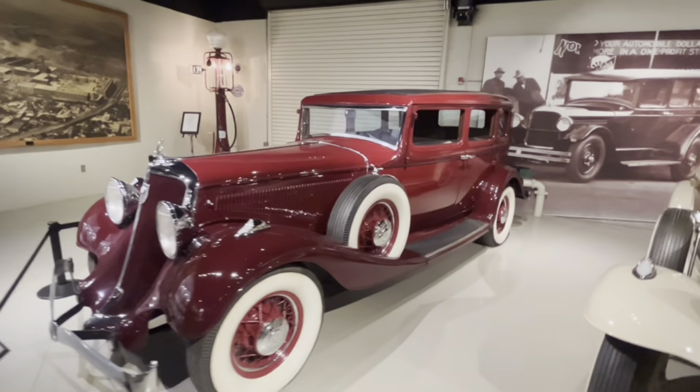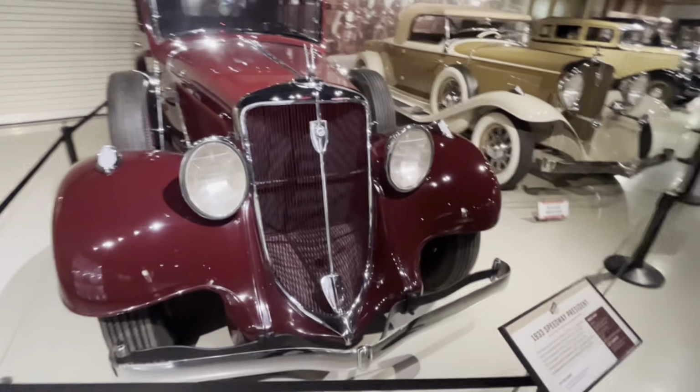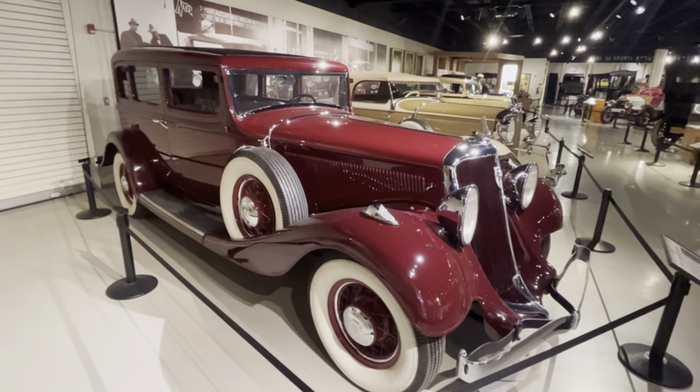This is a Studebaker Speedway President. Studebaker was starting to get into racing and wanted to sort of build on that prestige by using the Speedway name, after the Indianapolis Speedway, in the name of the car.